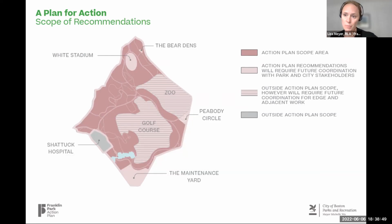and this is sort of what Fatima was talking about at the beginning: within the park, there are different bodies, different entities. The park has been sort of split up in certain ways over time. So the zoo, the golf course, the maintenance yard, White Stadium, the bear dens are all spaces that are part of the park and used as part of the park today, but they have different owners in some cases, managers.